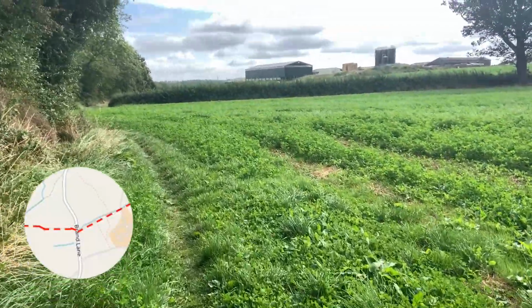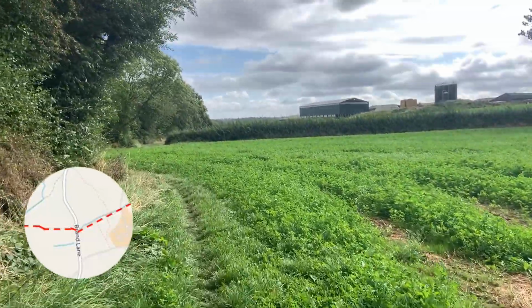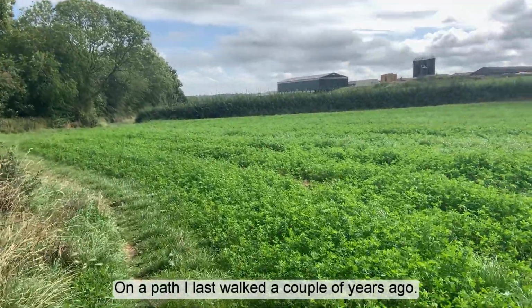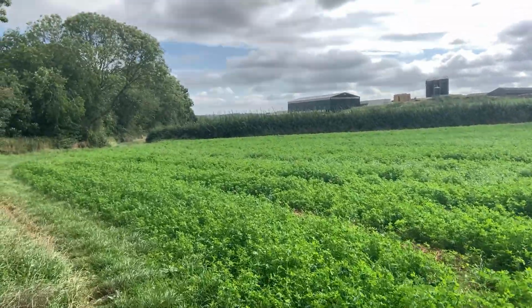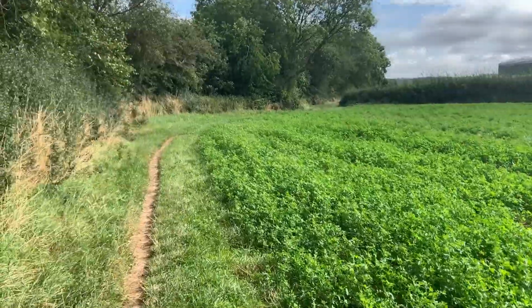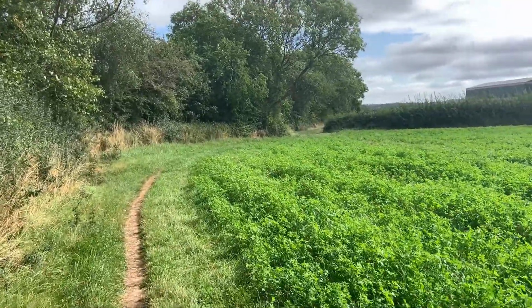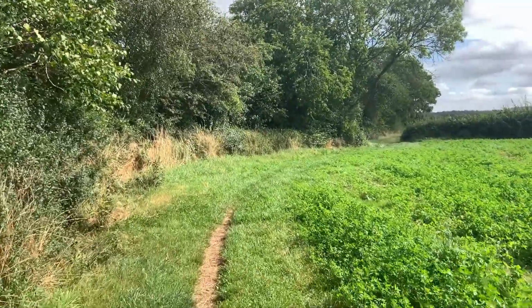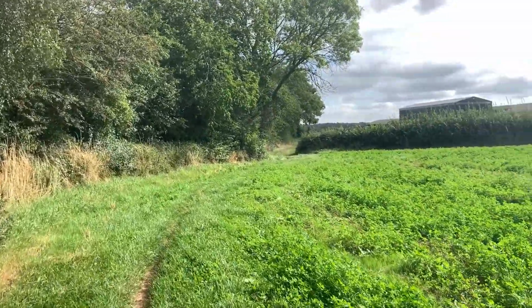And now we are in the fields beyond Woodhouse Eaves. And yeah, these are definitely paths and trackways I've walked a fair few times before. It's kind of nice coming back to the familiar territory. I mean, that was always the intention, starting the round as close to my home village as possible.